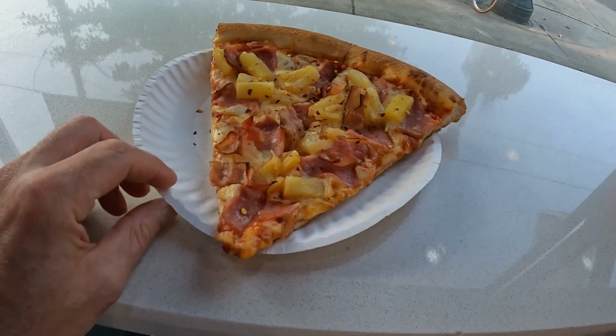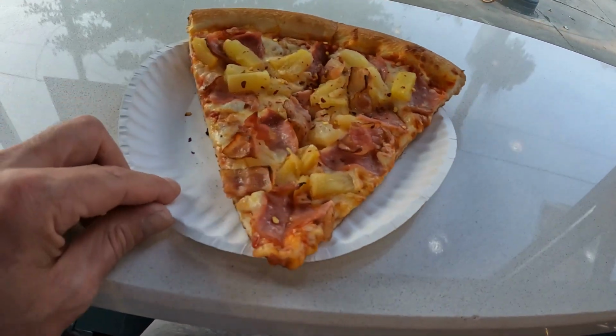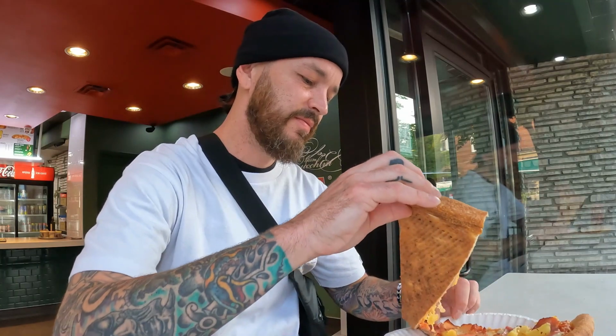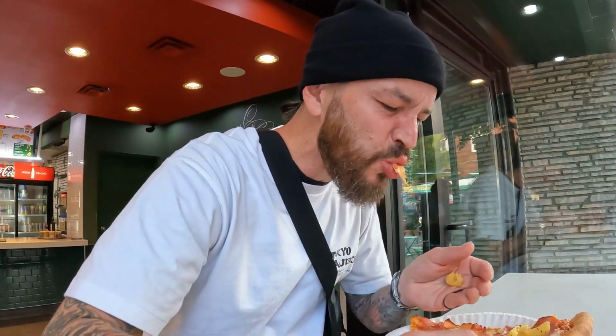Alright, so like I said, that was pretty quick. We went on ahead and got the fresh slice oven baked of the Hawaiian. That's the cured bacon, pineapple, and ham. We're gonna give Little Italy a taste here. See how it is. Nice airy crust. Decent marinara. I like it. It's good toppings.